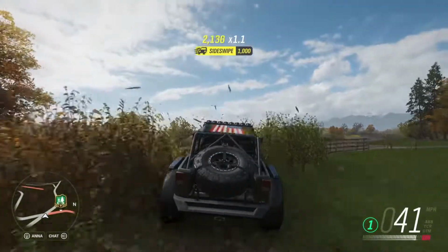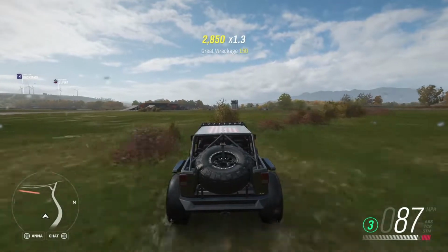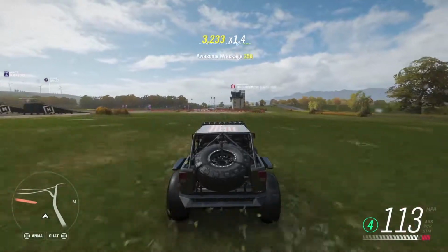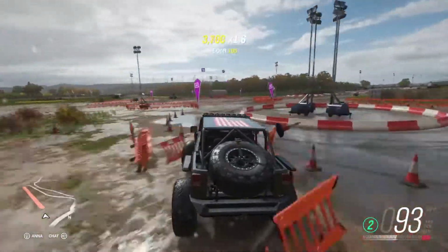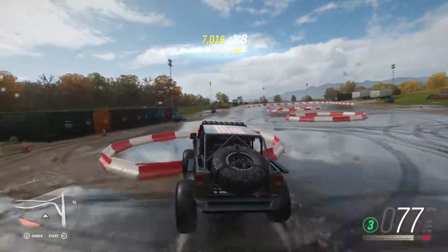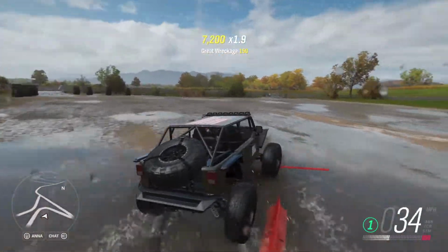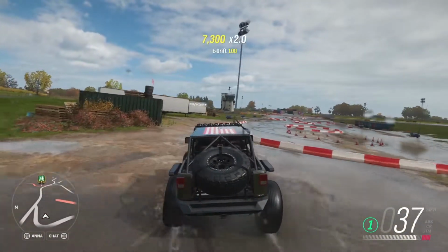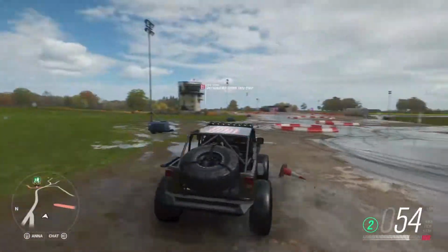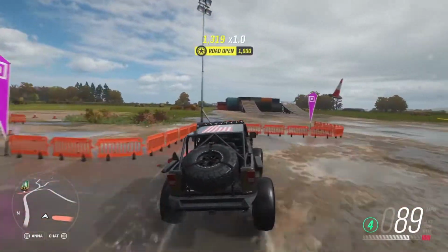Where are you? Over here at the airfield. We can just run through a bunch of these things here, and we should be able to get the wreckage skills pretty easily. Let me slow you down quite a bit. And they sometimes take away your combo, but it is what it is.